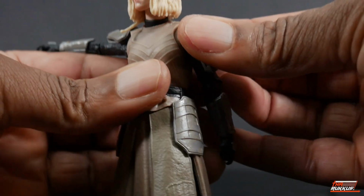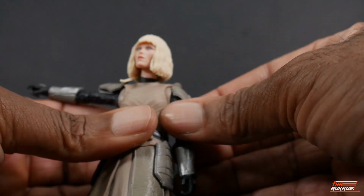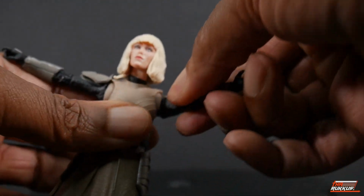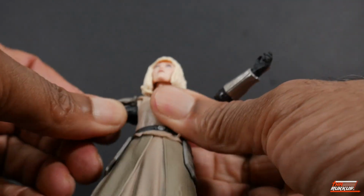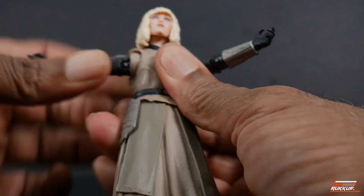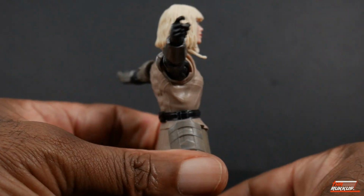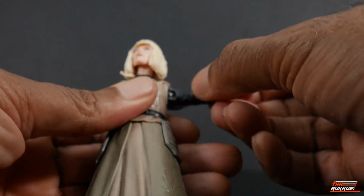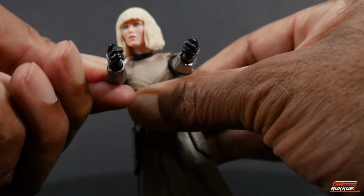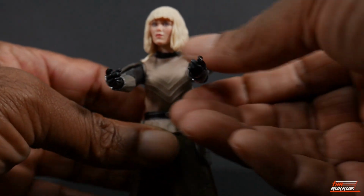Oh, that didn't work out well. Let's see what happened there. Okay, that came back. And she's got butterfly joints, so she can rear back. Let's see what we got going on here. She can rear back that far. And that translates going forward. She can get her arms that close together.